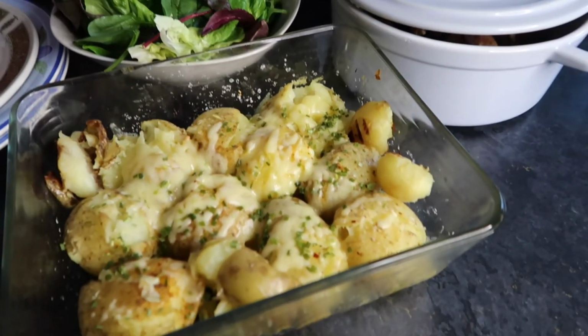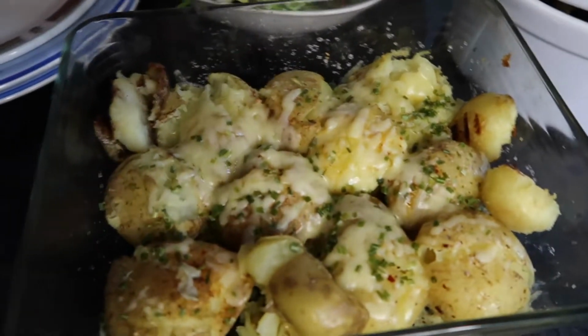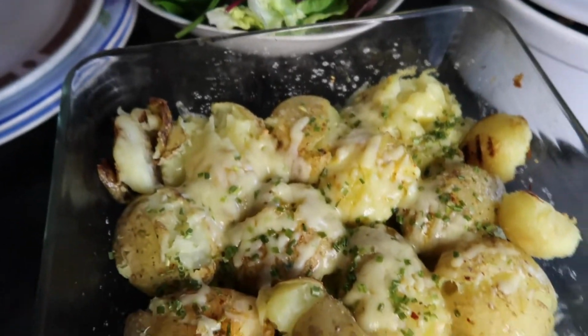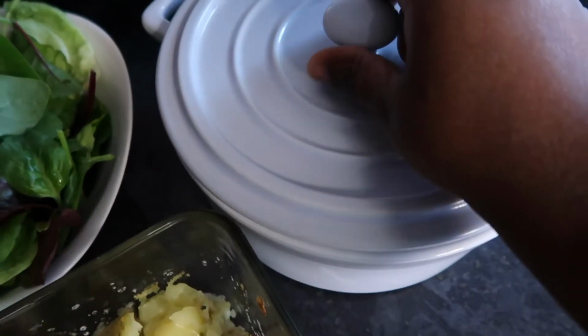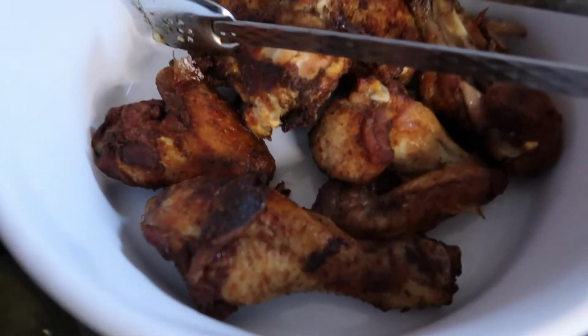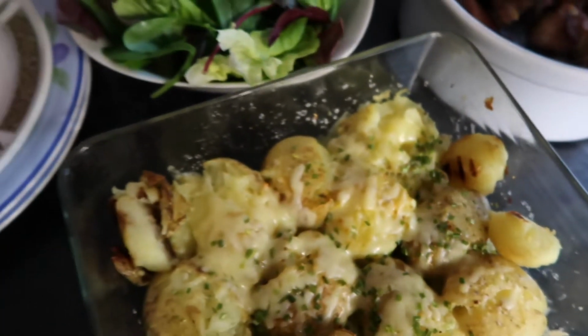Done. Here now is a meal made from those same ingredients that we prepared. So cheesy roast potatoes, a young fresh green salad, and chicken done in the oven. A lovely meal for two.